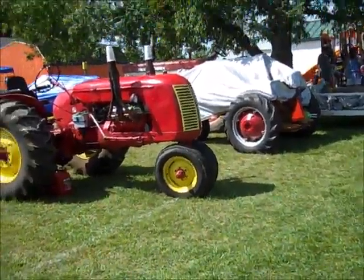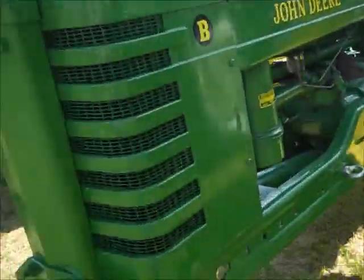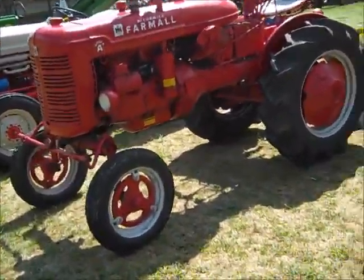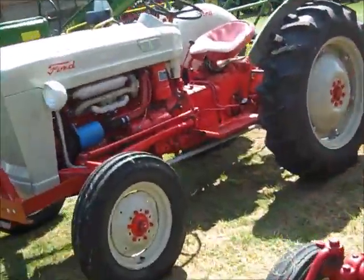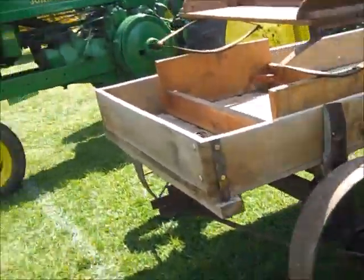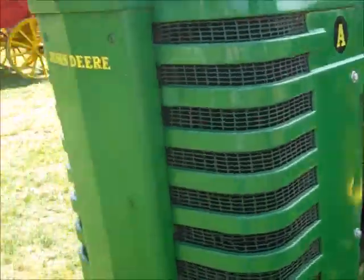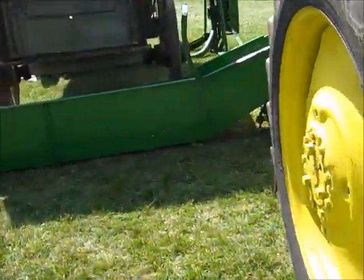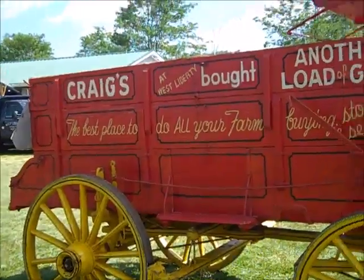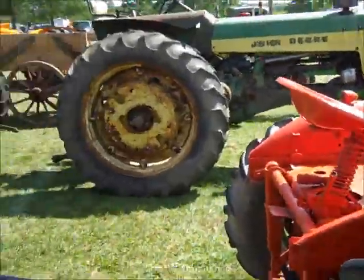Got a little Farmall covered up. Got a V8 Cockshutt. An Oliver. More green ones. There's a Super A. I don't have a Super A. I got just a regular A. There's a 40. There's an A with an old elevator. An old wagon. There's another old wagon. Little CA, John Deeres.